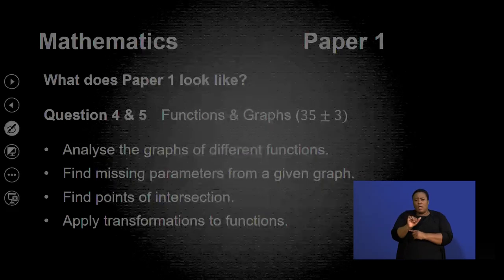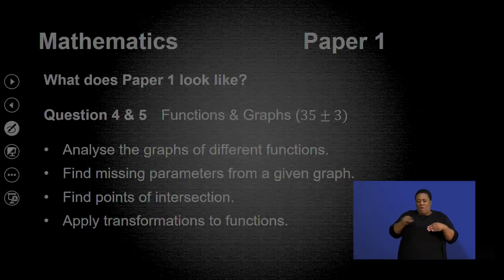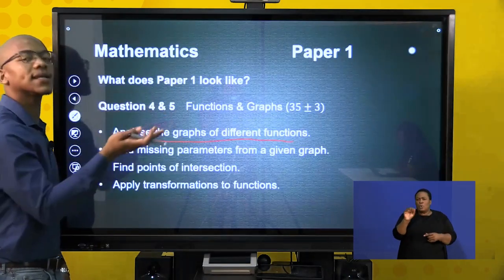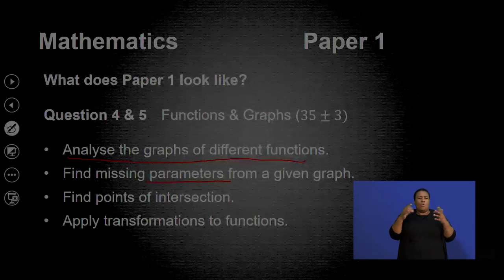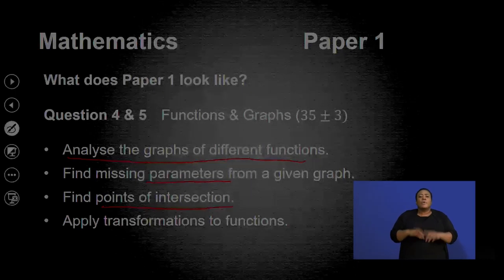Then questions 4 and 5 are functions and graphs, which ranges between 35 plus or minus 3 marks. You need to be analyzing the graphs of different functions. When I'm talking about analyzing, you need to be talking about things like domain and range. You need to be talking about where one graph is greater than the other graph. And then also find the missing parameters from a given graph that involves your x-intercepts, your y-intercepts, and your turning points. And then also find the point of intersection.